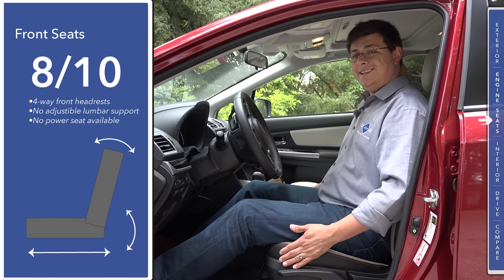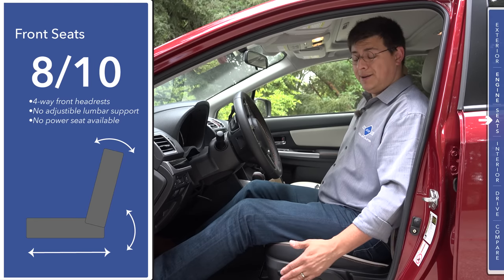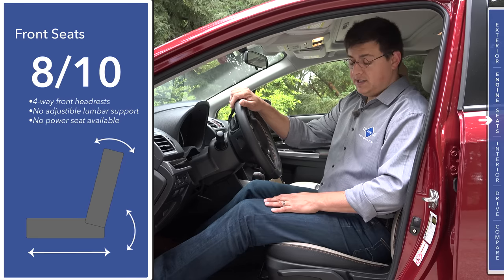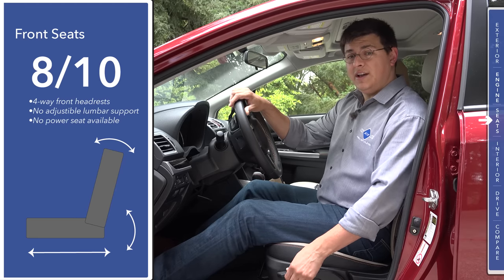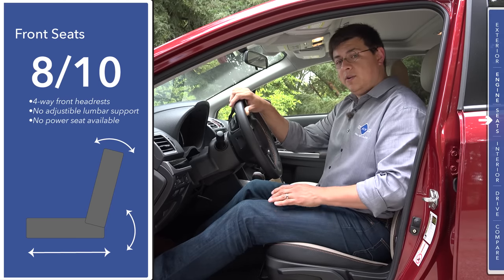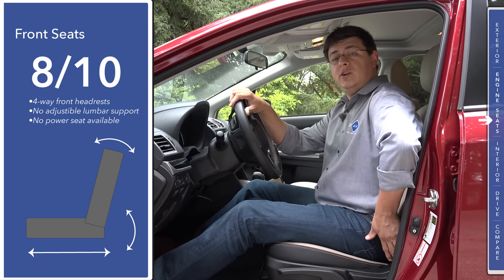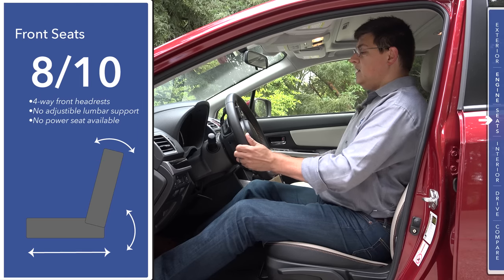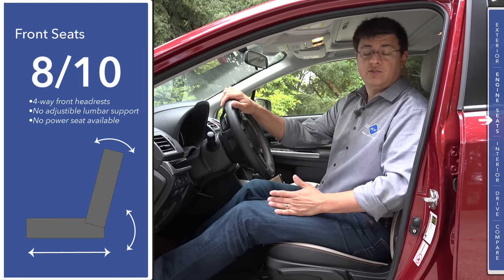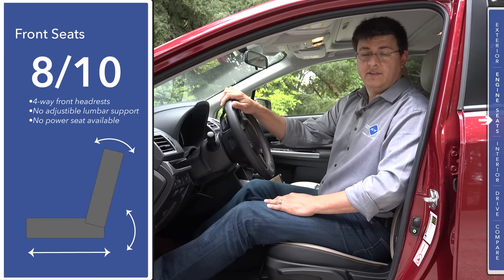In terms of overall seat comfort, this is fairly average in this segment. I'm going to give this 8 out of 10 points, very similar to what we see in the major competition in this segment. There's no power seat available. All we get is a 6-way manual driver seat that's adjustable for height, slides forward and backward, and reclines. We also have no 2-way adjustable lumbar support. The tilt telescopic steering column has a moderate range of motion, making it fairly easy for shorter or taller drivers to find a good driving position.